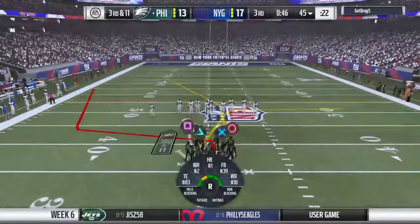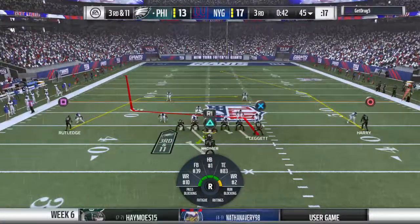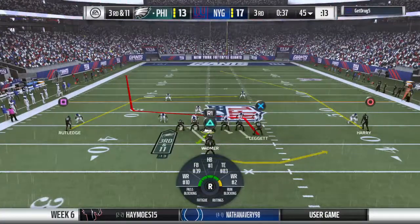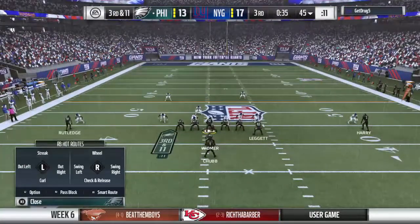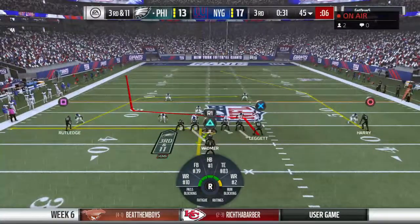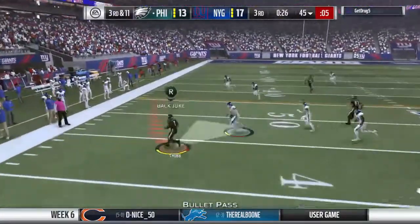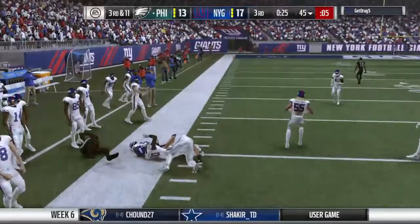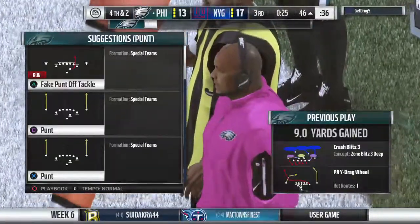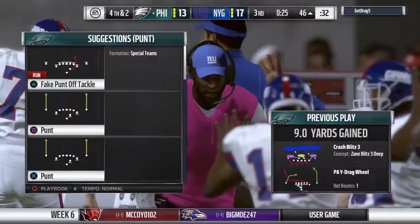Ninth play of the drive coming up, and certainly not an easy one on 3rd and long. Here we go! Now back to throw. He's going to leave this for his running back. It's complete. And he's able to take it across midfield before going out of bounds. It's a 9-yard pickup on the play, and that'll bring up 4th down.